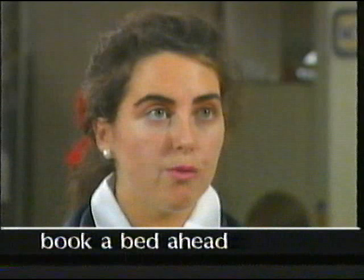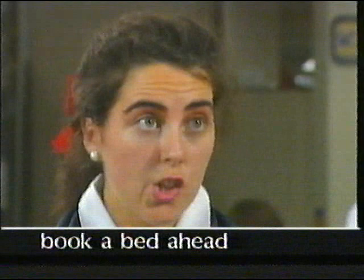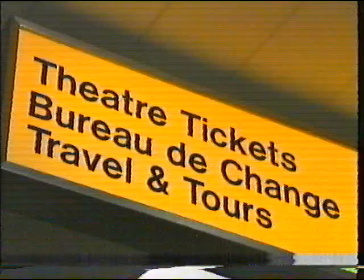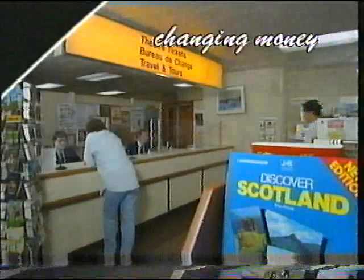Yes, we operate a system called Book a Bed Ahead, which means that we can book a reserve accommodation for you in advance to virtually any other tourist information centre in the UK. You just say where you want to stay next and the kind of accommodation you want. They then phone the tourist information centre in that area, who find a suitable hotel or other accommodation and phone back with the details. Another thing you can do at some tourist information centres is change money, which can be useful, especially when the banks are closed.